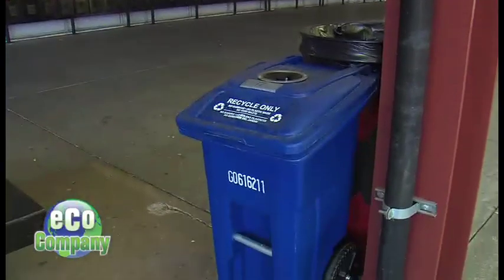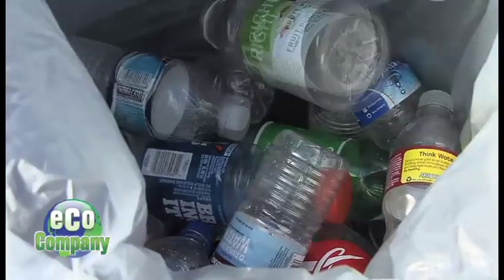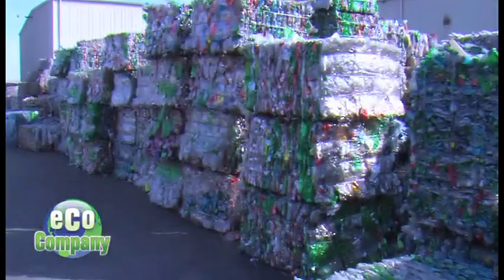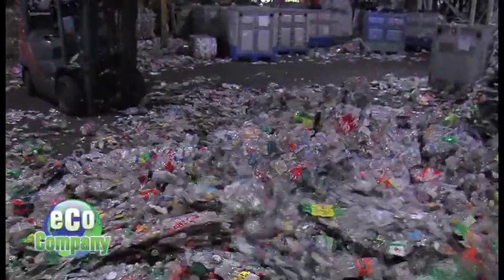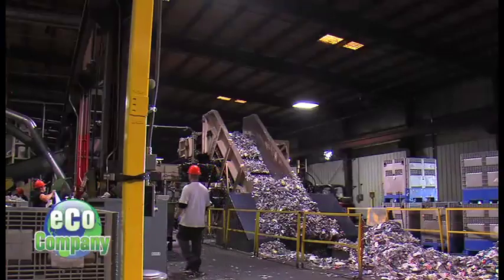They're everywhere these days, signs telling us to recycle. But just what happens when you toss your plastic bottle into the blue bin? We're paying a visit to this recycling center to find out. It's a noisy place, but we're not complaining. This is Peninsula Plastic Recycling Center in Turlock, California.